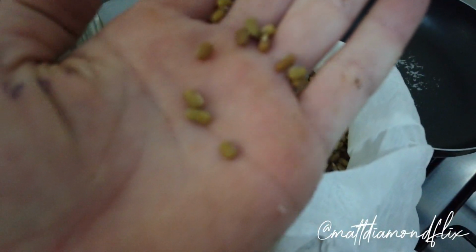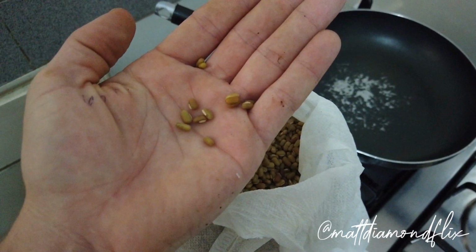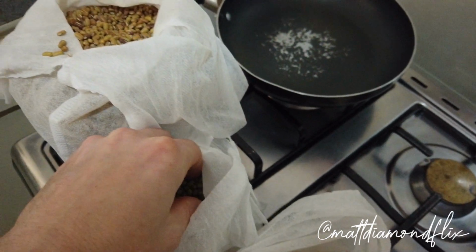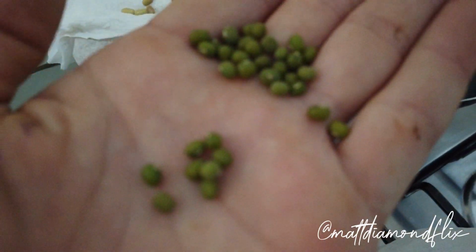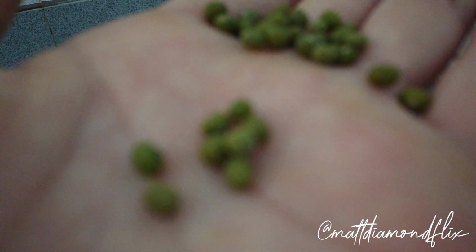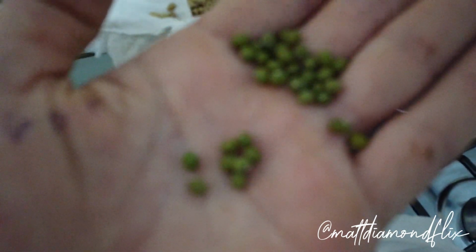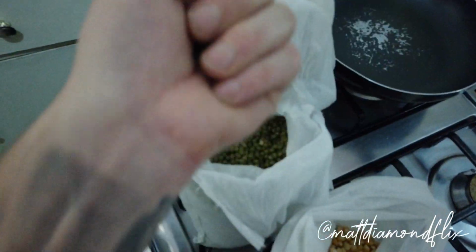It's small beans. These ones are brown, and these ones are actually my favorites. However, another favorite of mine, and this is the one I've known for much longer, is this dengu, green gram. They look like, can I get a clean shot of that? It's very hard to get. They look like small green peas.